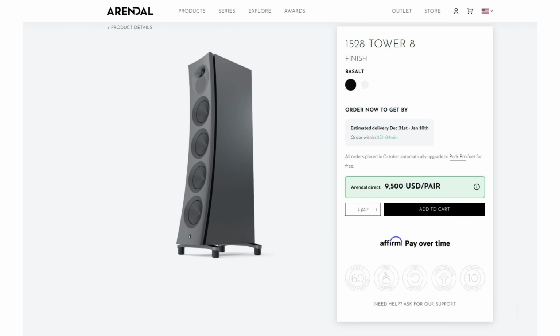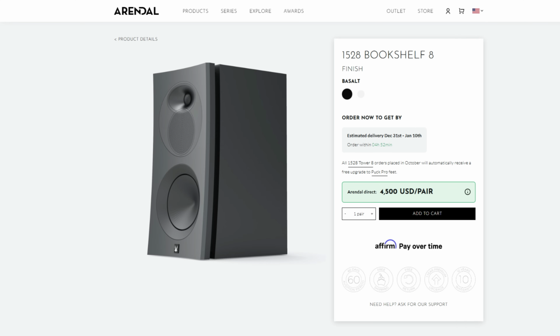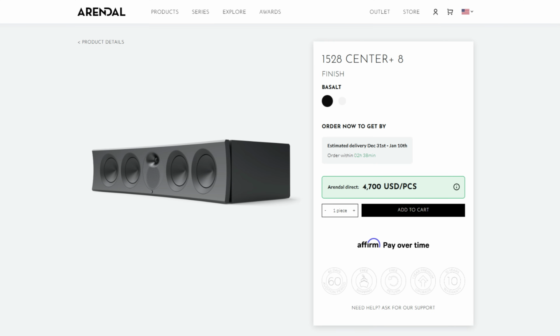So you've got the Tower 8s. These are the big boys. You've got the Monitor 8s, which have an 8-inch woofer, a 5-inch mid-range, and the wave-guided tweeter. Then you've got the Bookshelf 8, which I'm supposed to be getting. I can't wait to actually get those in. You better have some super strong, super big bookshelves to put those on. They're heavy speakers, yeah. And then you've got the Center Channel 8 and the Center Channel 8 Plus, which is the size of this tower turned sideways.